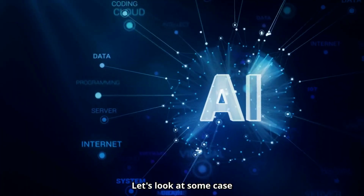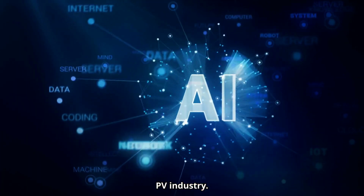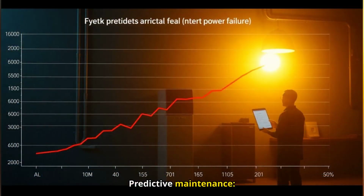Let's look at some case studies of how machine learning and deep learning are already being used in the PV industry. Energy production optimization. One example is the prediction of energy generation based on weather data. By using machine learning models, plant operation can be adjusted to maximize production. Predictive maintenance. Machine learning can also analyze inverter operating data to predict when a failure will occur, allowing maintenance teams to intervene before it happens.